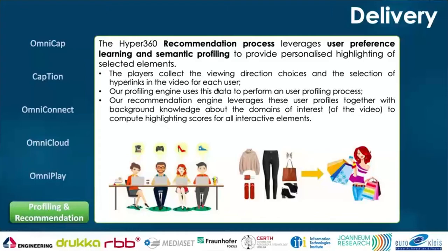The recommendation engine elaborates the data collected by the profiling engine, combining it with appropriate semantic data to emphasize some overlay elements during the video fruition, providing cues for personalized navigation.